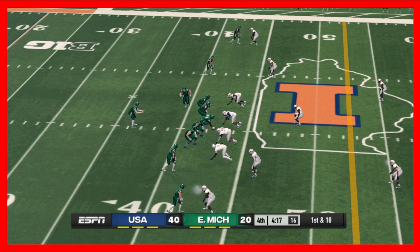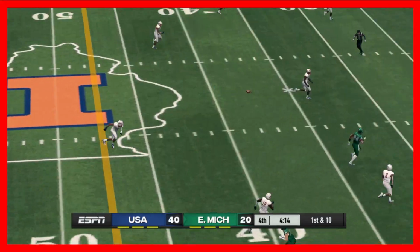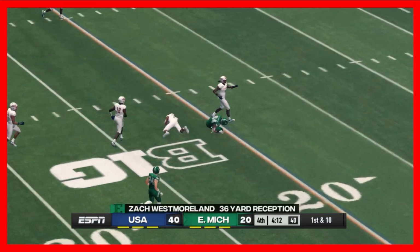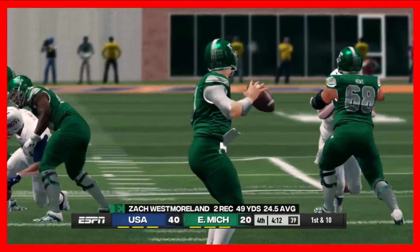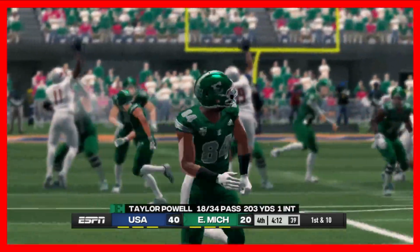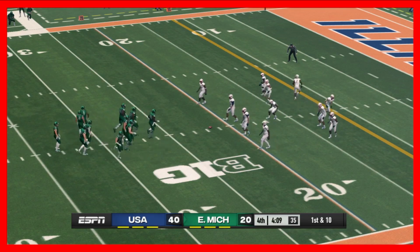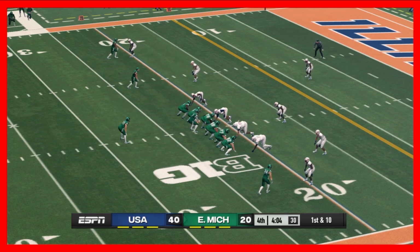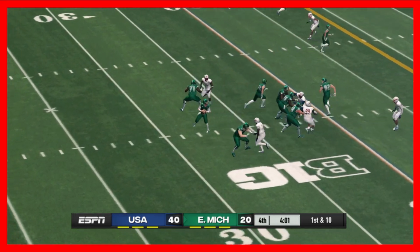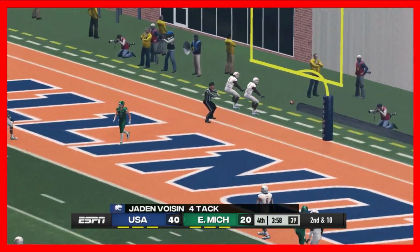Here we go. And he throws right away. And he's taken down at the 22-yard line. It's first down and 10 now after picking up some great yardage through the air. Fantastic individual effort right there.